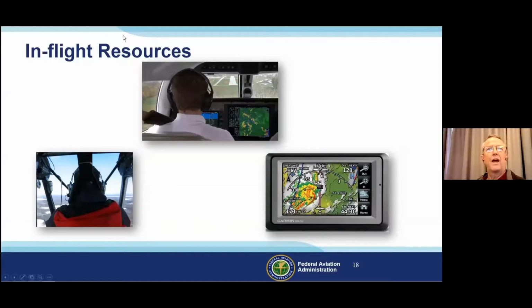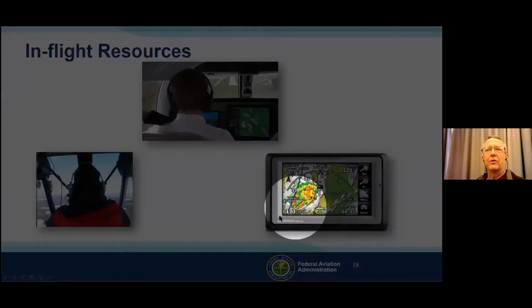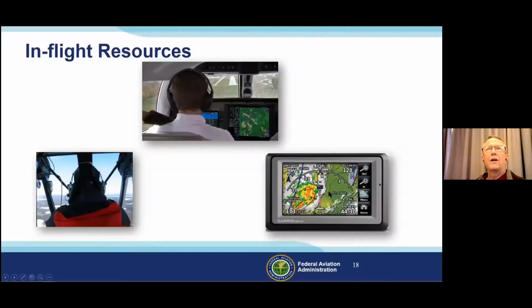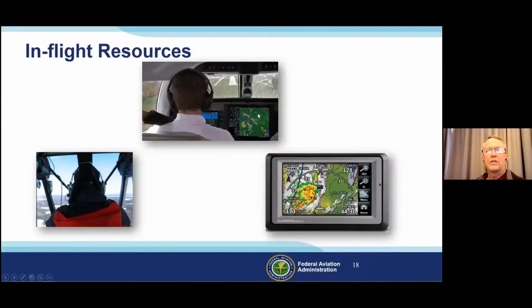So don't forget about that one. Weather resources, whether it's on a portable device like this Era here, or on a mounted and installed piece of hardware like this, again, know the limitations of it. Know what information is telling you. If you can, even do a little bit of research on where that information is coming from and what it means. And you'll be a lot better off. You don't tend to spend so much time thinking about the data and more about using it.